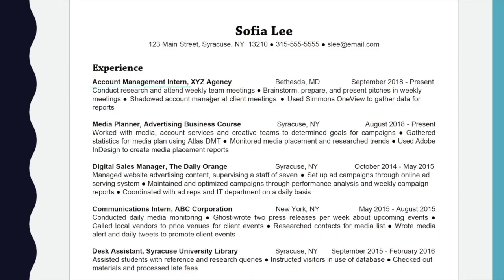Looking at the descriptions underneath, each of these phrases, and they're phrases, not sentences, so we don't put periods at the end, each of these phrases starts with a verb. If it's something that you're still doing, you might have some mixed tense, like this first experience. Shadowed, that's done, that's in the past tense. However, conduct, brainstorm, those are present tense. If it's an experience that's still going on, you might have a mixed bag like that. However, things that are completely done in the past, everything should be in past tense.